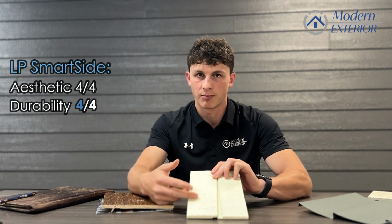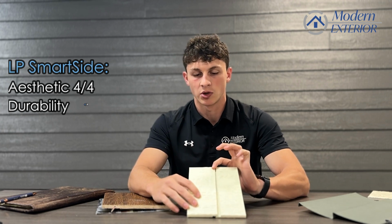Impact from hail, baseballs, kids throwing and running into your siding is not going to do anything. It will bend, not break. It doesn't really fracture or crack, which is fantastic. Baseball will damage pretty much every other type of siding except for LP. So durability, give it a 4.